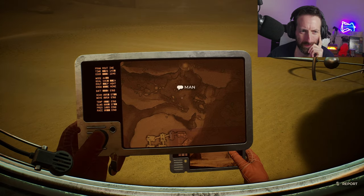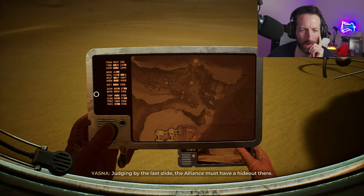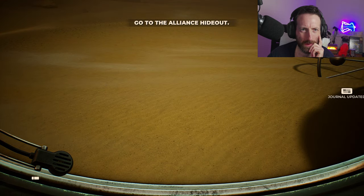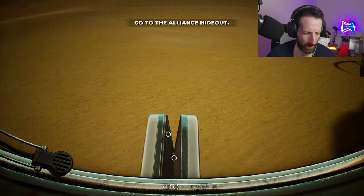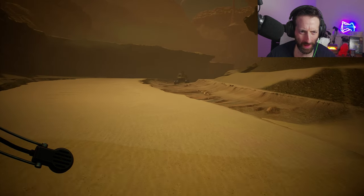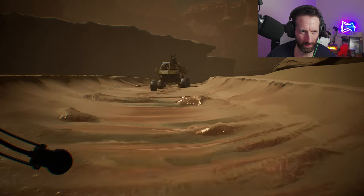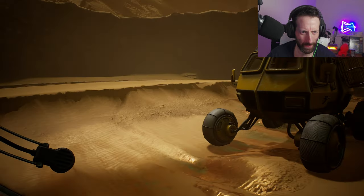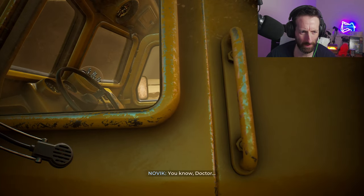Let's find out. I think he's near the base. Judging by the last slide, the Alliance must have a hideout there. And we need to go back, I guess. Okay. Is that that far away from the rover? Bloody hell. You're out of breath. It does seem further away. That's weird. Okay.